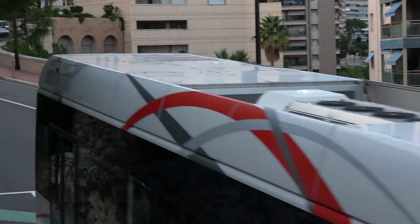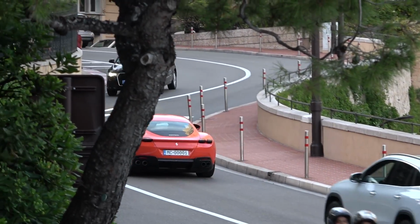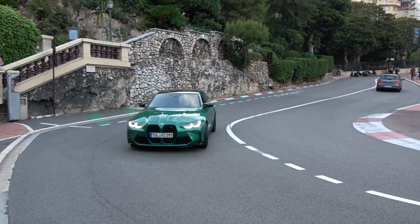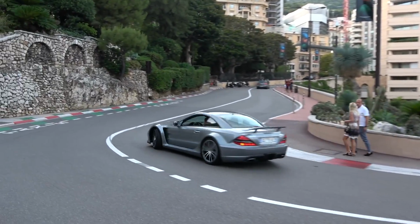My 296 is Rosso Dino, ready for collection when we're home from this tour, which I'm obviously quite excited about. G80 M3, which I'm recording. Time coincidence. Let's focus on the SL65 Black Series first.